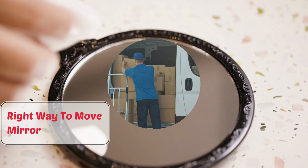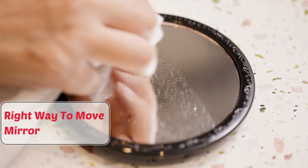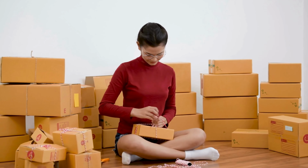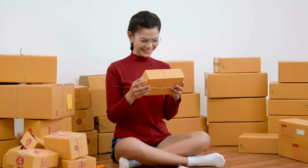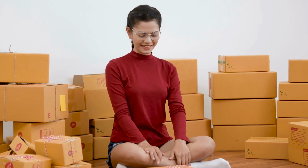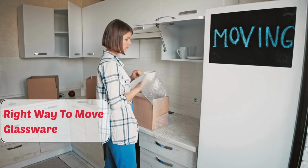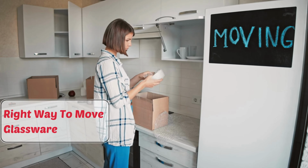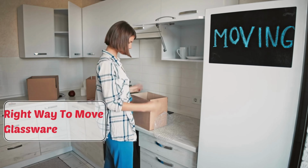Antique and delicate mirrors must be packed carefully to prevent damage during transportation. Gathering the required packing materials, such as bubble wrap, packing paper, cardboard boxes, packaging tape, and labels, is the first stage. Make sure the mirrors are spotless before packing to ensure their continued perfect state. Glassware must be packed carefully before being moved to guarantee that they reach their destination undamaged. Start by carefully covering each item in multiple layers of bubble wrap before packing it.